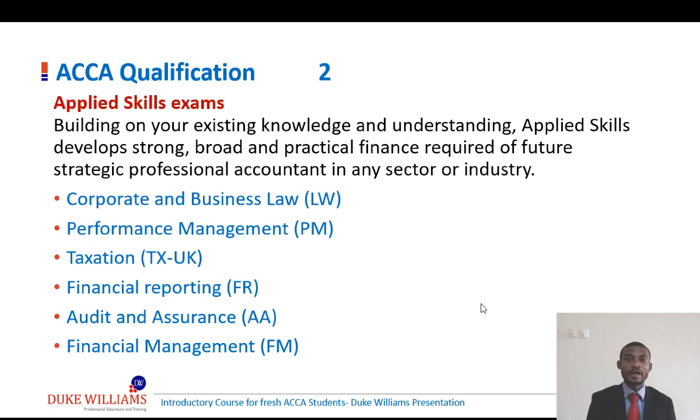So what it is that we have 3 papers at the applied knowledge level, and we have 6 papers at the applied skills level, or at the applied skills exams. In total, you have 9 papers. So the applied knowledge plus the applied skills gives you 9 papers. Now let's move on to the strategic professional level.